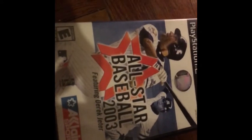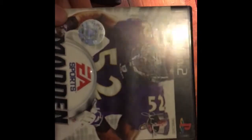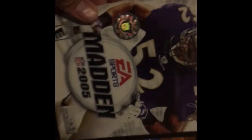All-Star Baseball 2003 with Derek Jeter on the cover. Very classic game. Never really got into MLB. I mainly played NBA games. Madden 2005. Actually, when I was given this game, I enjoyed playing it, even though it wasn't even 2005 when I was given it. But I actually have to pick up a recent Madden one.